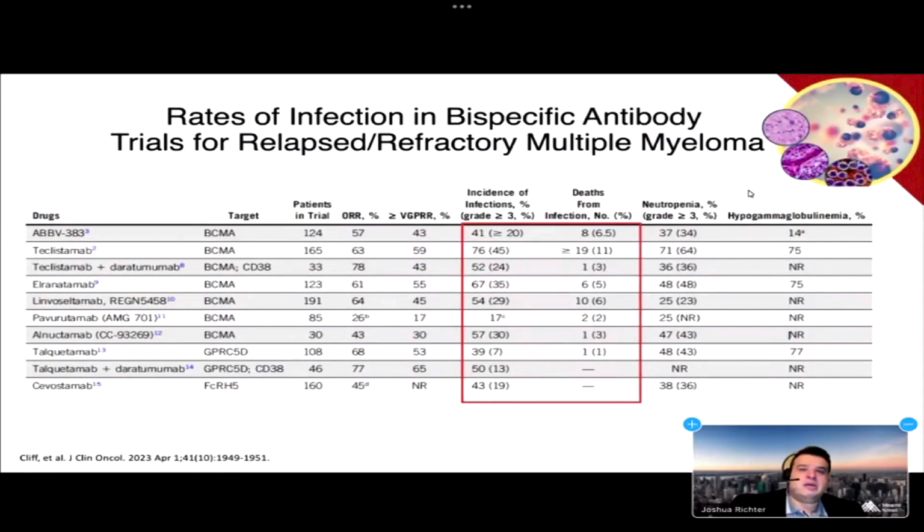Now, really, at the end of the day, symptom management, toxicity management is key to success with bispecific antibodies. And here we see a list of the rates of infections across the different trials. And again, most of these are monotherapy, but once we start combining drugs, we do have a risk of increasing infection. Particularly focusing on regimens such as single-agent teclistamab had not only an overall infection rate of around 76%, but a grade 3 or higher infection rate of 45%.